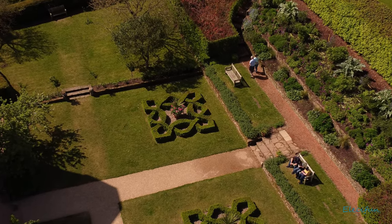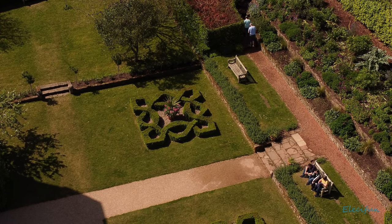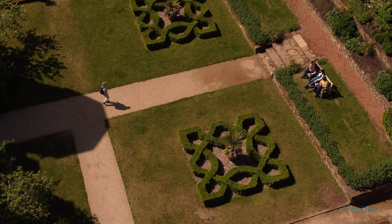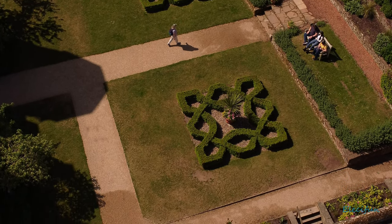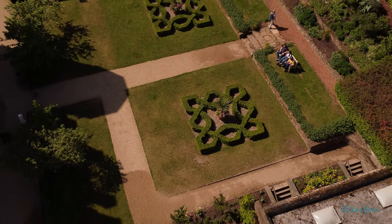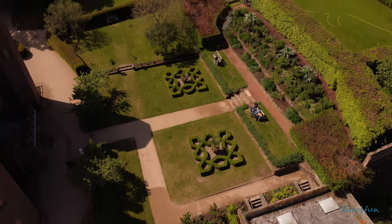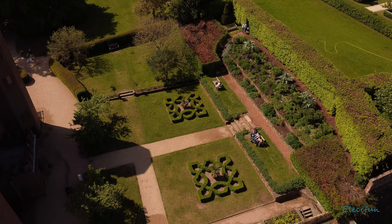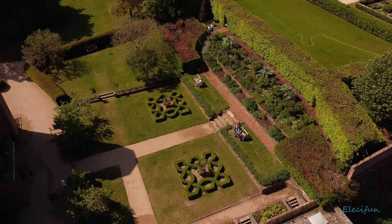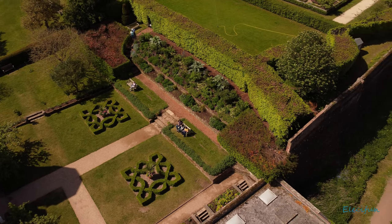Really nice. It must cost some money keeping all this the way it is. So you can see the boundary wall there, I believe. Oh yeah, I don't think there's a boundary wall actually. The boundary wall's far off to the right. It's just the garden area.